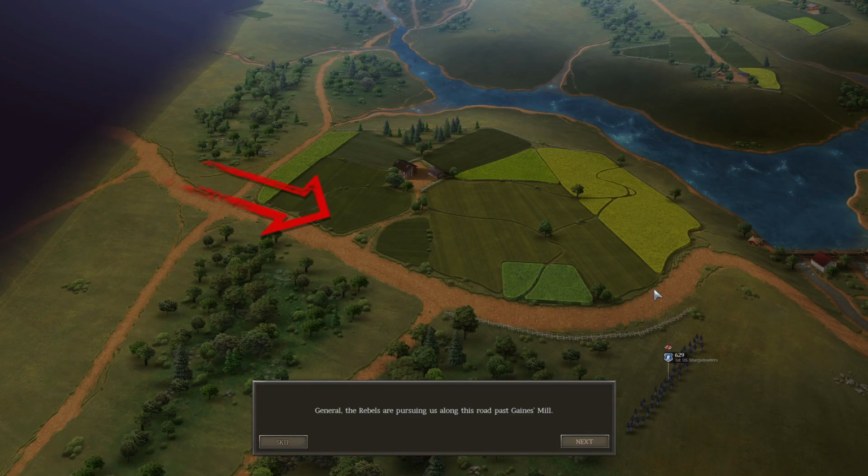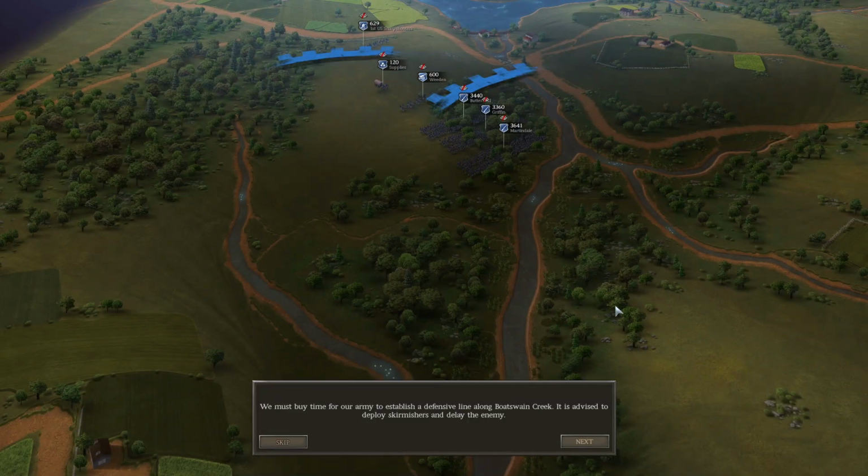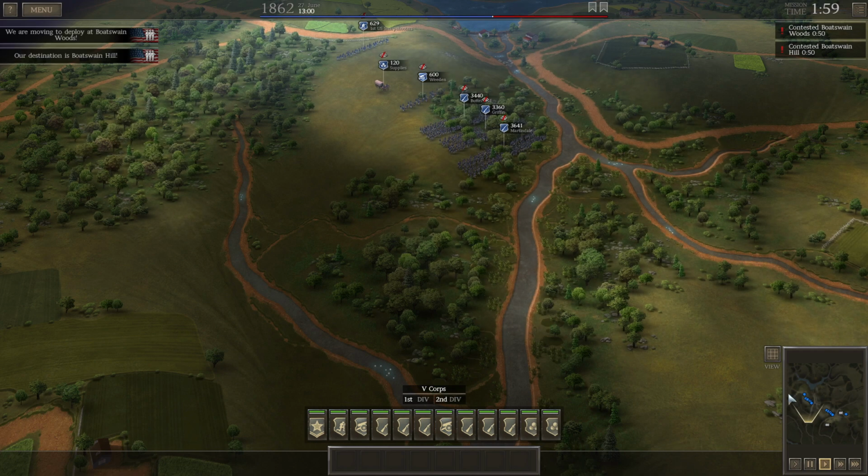General, the rebels are pursuing us along this road past Gaines Mill. And we must buy time for the army to establish a defensive line. It is advised to deploy skirmishers and delay the enemy.